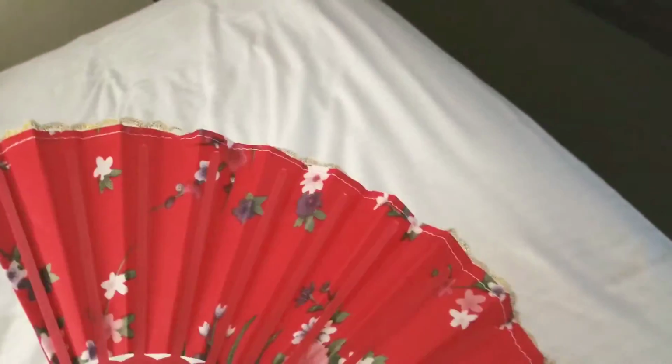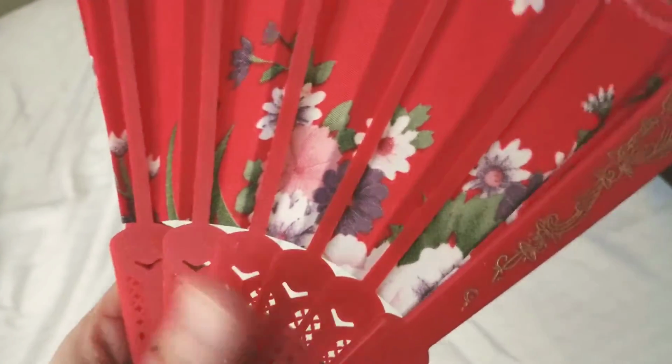Got a fan. Heather has a fan. I guess we can give that to Heather. With flowers. Alright. That's nice.